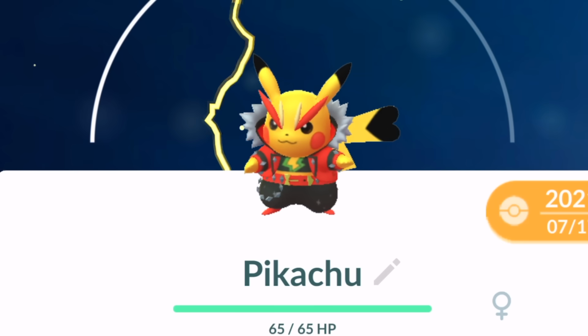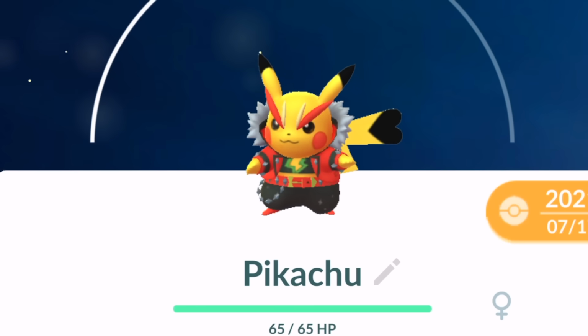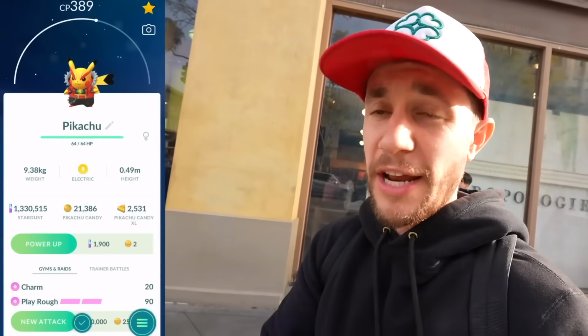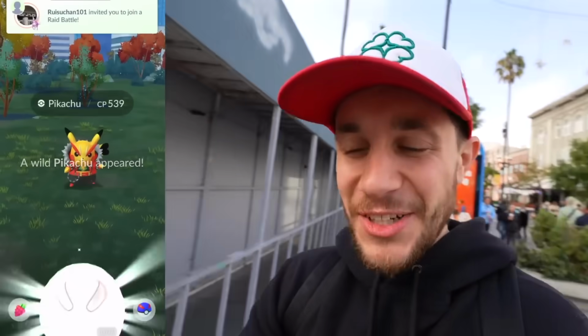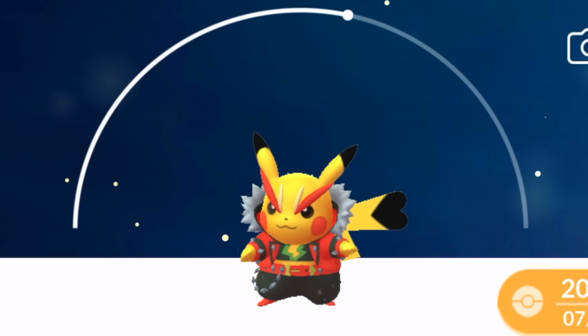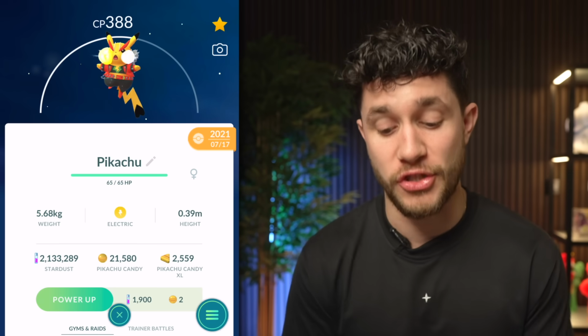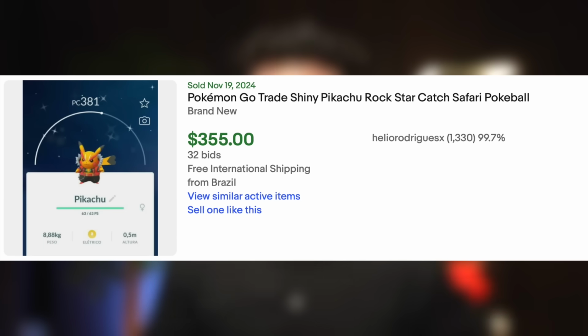It is the Rockstar Pikachu, released back at the Go Wild Area event and in Pokemon Go Fest 2021. And the only way to get this was by snapshot encounters, which was really, really hard to get. And again, you could only get it from these 2 events in the past. Who knows when this is coming back? I have some in my account. I just don't have a shiny. And the shiny sold for $355, and it was an auction, which means people were bidding against each other to get this shiny into their account, which is crazy.